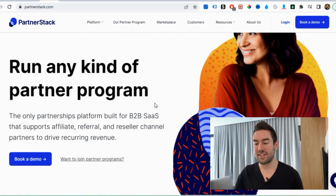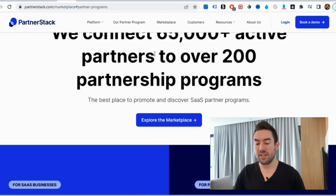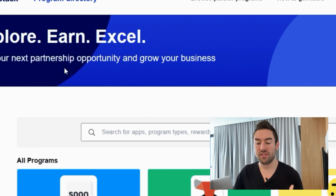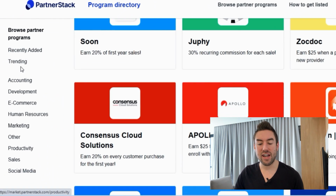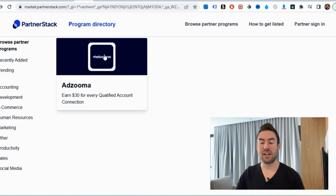So you want to go to partnerstack.com, scroll down, and click "want to join partner programs." Okay, so once you click that, it's going to take you to here, and then we just want to click explore the marketplace, because like I said, this is going to give us all these different programs that we can possibly join. Now, they have all these different categories: accounting, development, e-commerce. Really, the sky is the limit. But what I recommend you do is go up here and type in DECs. Now, this is the exact product that I recommend you promote. The cool thing about this product is all you have to do is get someone to actually create an account, and you can get paid $30. They don't even have to buy anything. That's why this is very simple, and you can start to generate income as soon as today.